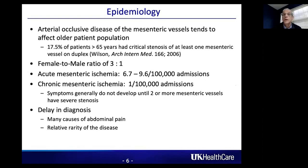For chronic mesenteric ischemia, as we'll talk about, symptoms usually don't develop until at least two or more of the mesenteric vessels are involved with severe stenosis. And so this results in a delay of diagnosis, not only because it's a rare disease and it's not thought of, but there's a lot of causes for abdominal pain. And so often when they're seen initially, either in the office or the emergency room, mesenteric ischemia is overlooked as a cause of their problems.